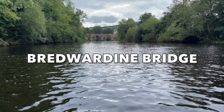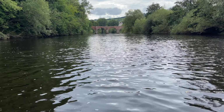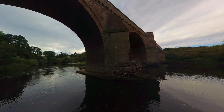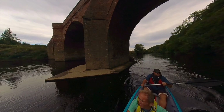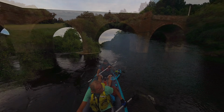We're about 7 miles along the route and just downstream there you can see Bredwardine Bridge coming up. The lovely red brick bridge at Bredwardine is said to be one of the nicest bridges on the entire Wye River. We unfortunately didn't have time to stop at the Red Lion, which is a 17th century coaching inn just up the road from the bridge.